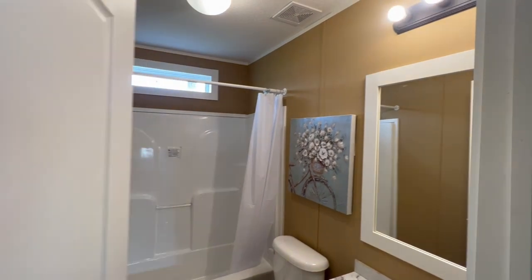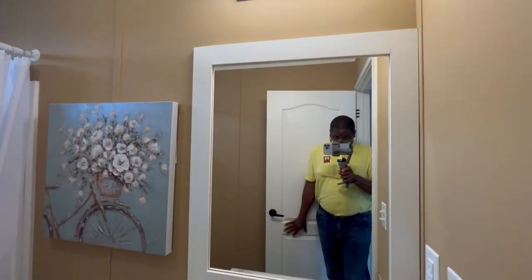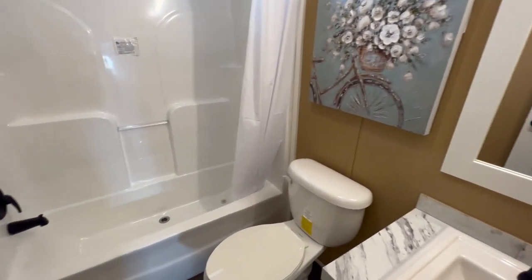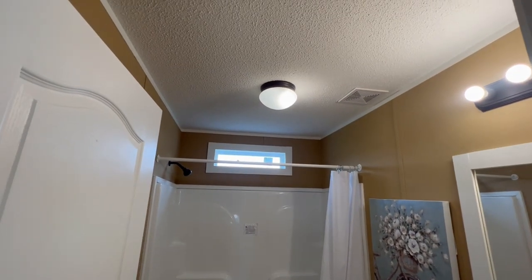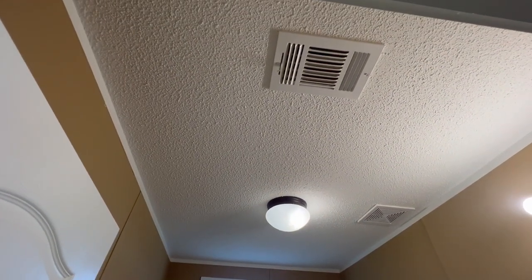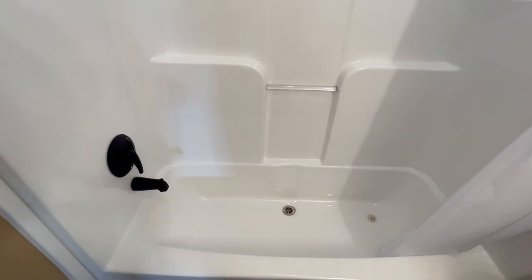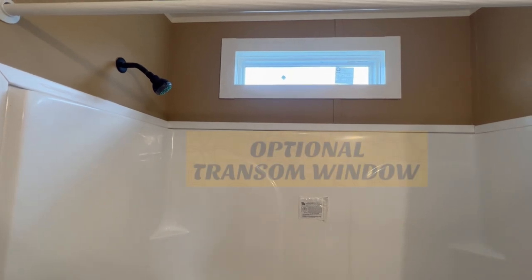So this will be your guest bathroom. You have your vanity lighting and you'll have your mirror. And you'd have your sink. Of course, you'd have your commode. You have your regular light and your exhaust vent. Also have your ceiling vent. So this home would have the air vents in the ceiling throughout the home. And you'll have your tub and shower combo. Again, very easy to maintain and keep clean.